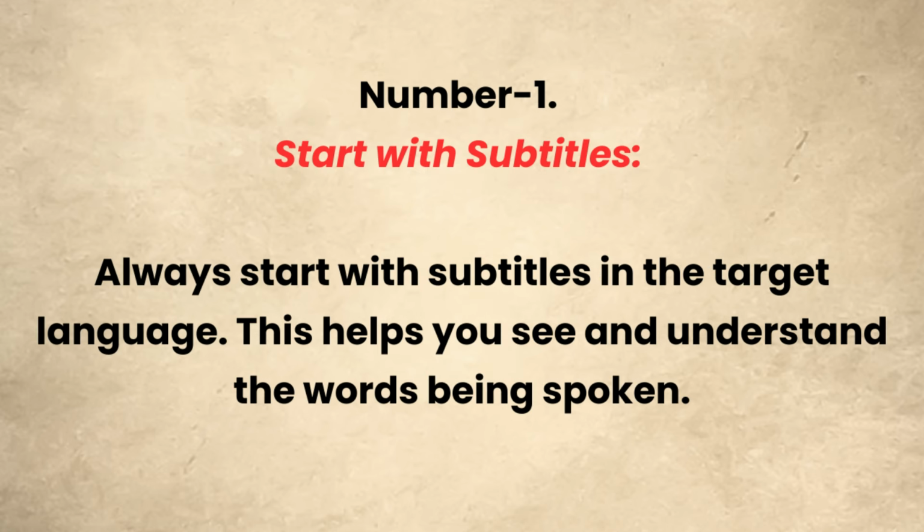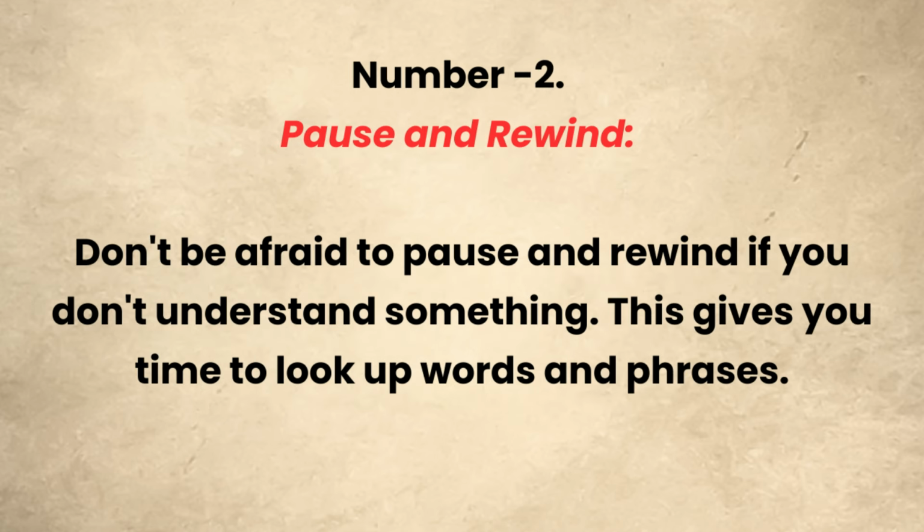Number 1, start with subtitles. Always start with subtitles in the target language. This helps you see and understand the words being spoken. Number 2, pause and rewind. Don't be afraid to pause and rewind if you don't understand something. This gives you time to look up words and phrases.